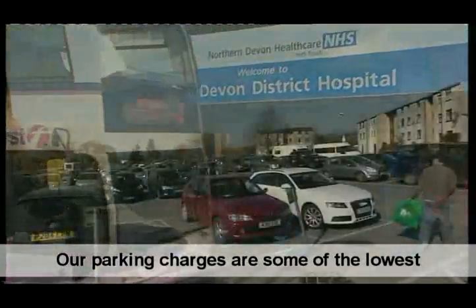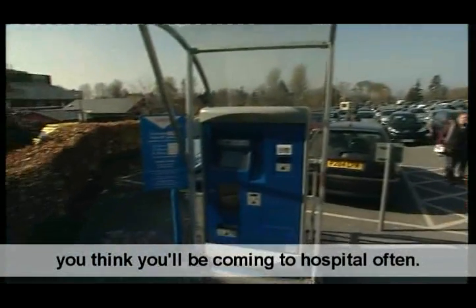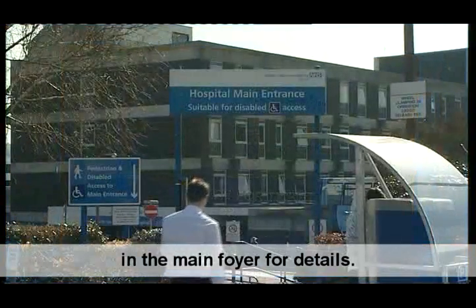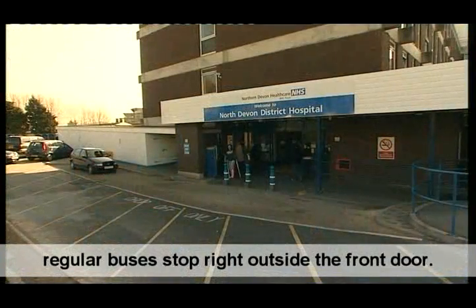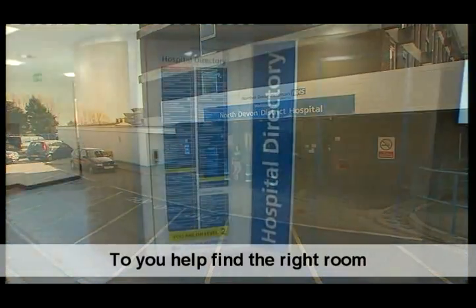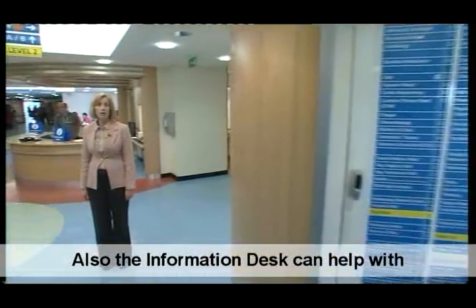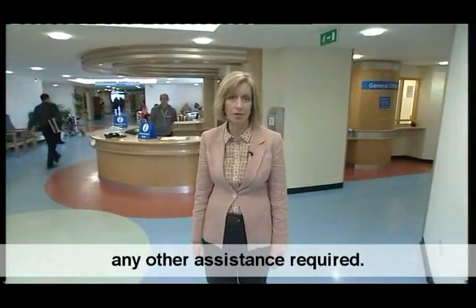Our parking charges are some of the lowest in England, and there may be discounts if you think you'll be coming to hospital often. Please ask at the information desk in the main foyer for details. If you're using public transport, regular buses stop right outside the front door. To help you find the right room, there's a directory by the front door. Also, the information desk can help with directions, with wheelchairs or any other assistance required.